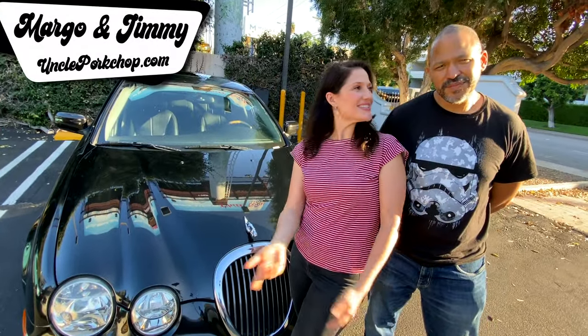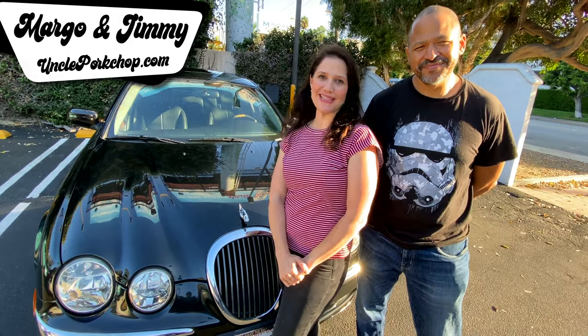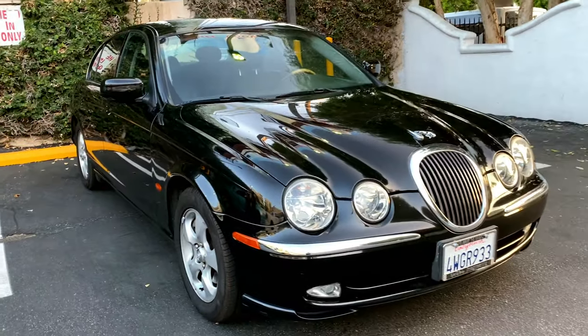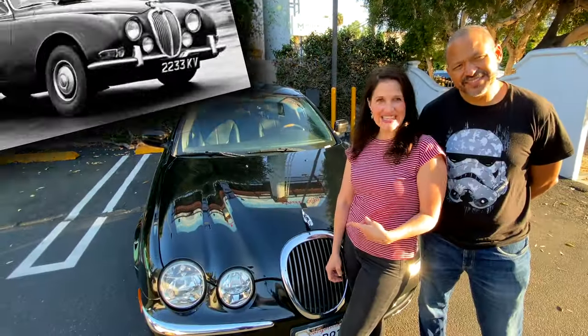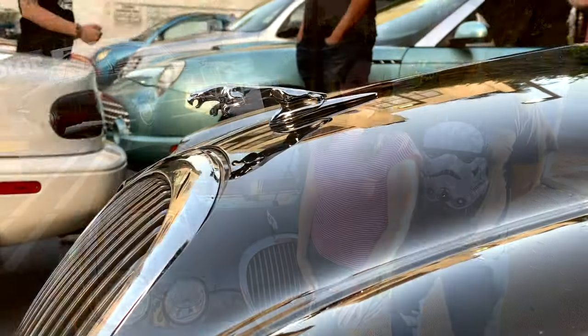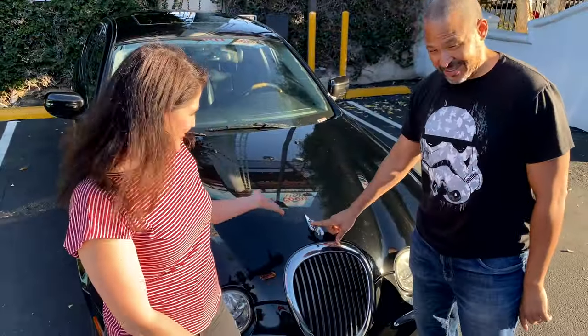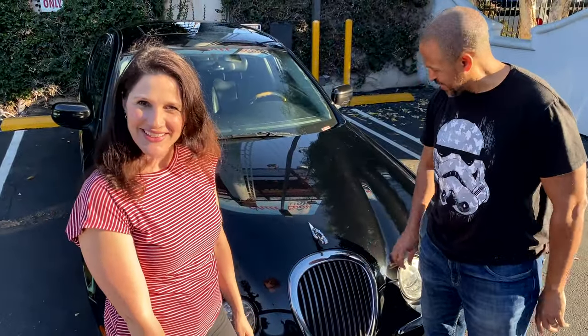Hi, I'm Margot Cross. I'm Jimmy Cross. And we brought our 2002 Jaguar S-Type. This Jag is based on the Jaguar S-Type from the 60s, actually. My favorite design detail is, of course, the hood ornament. I love the hood ornament. That's a Jag right there.